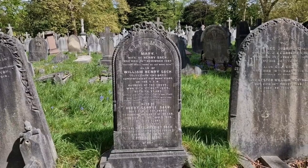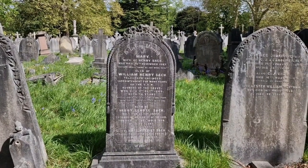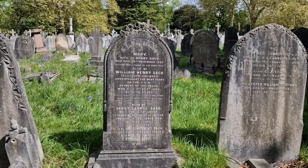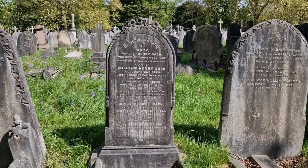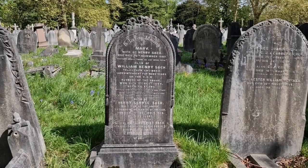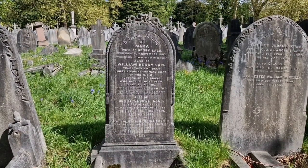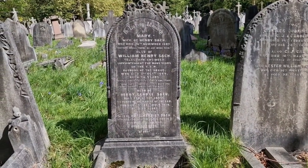The Sach, or Sack family, S-A-C-H the surname is, in loving memory of Mary, wife of Henry Sach, who died 20th of November 1887. Neither shall there be any more pain. And this is the inscription I found very interesting. Also of William Henry Sach, telegraph engineer and superintendent for many years on the GER, husband of the above, who died the 3rd of October 1889, aged 60 years, deeply lamented by his family and staff.